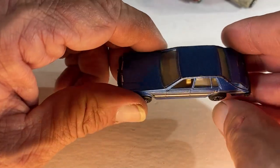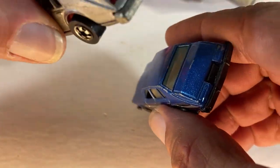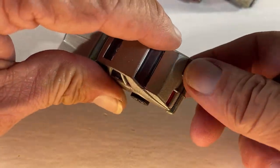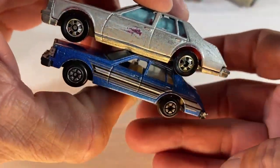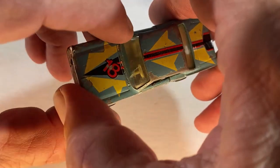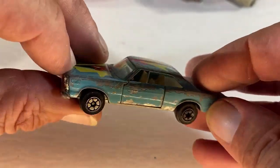But no opening doors. You know, no inserted, or not inserted, but, you know, the taillights are part of the interior on this one. But they stick through, and it makes for a nice detail. But, you know, guys, there are so many unsung cars out there that we don't even think about as far as castings goes. And this one is another Yatming.